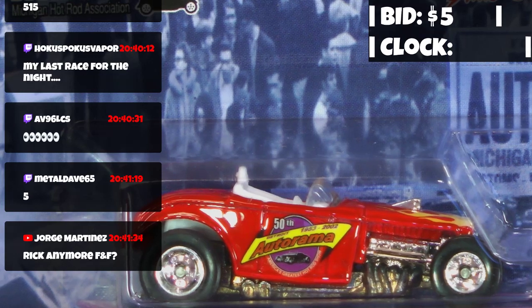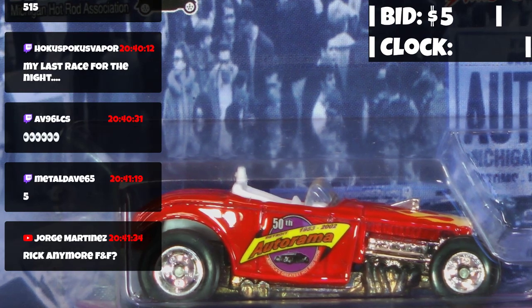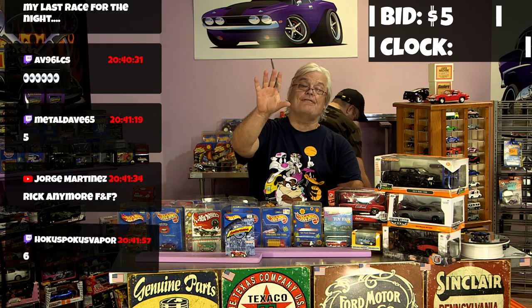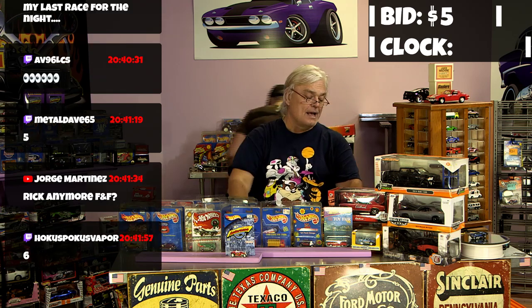Any more Fast and Furious? I do have some bigger ones. I'll see what I got back here. We've been restocking. We've been sorting the vault. And as the vault gets sorted, a lot of cars come up here. Five on the bid. We're racing, baby. We're racing live from the Diecast TV Speedway right here in Arcadia, Florida. Getting ready for the second event, the main event of $5. First heat coming up. Hocus has a six.